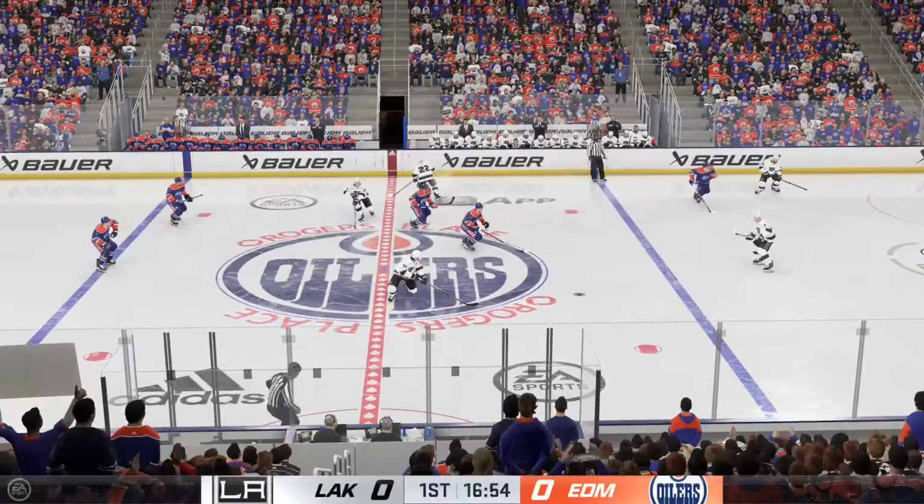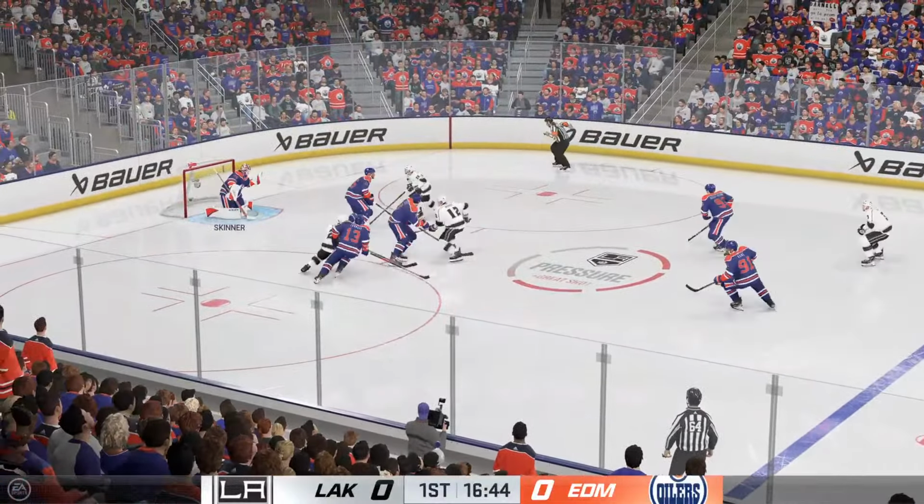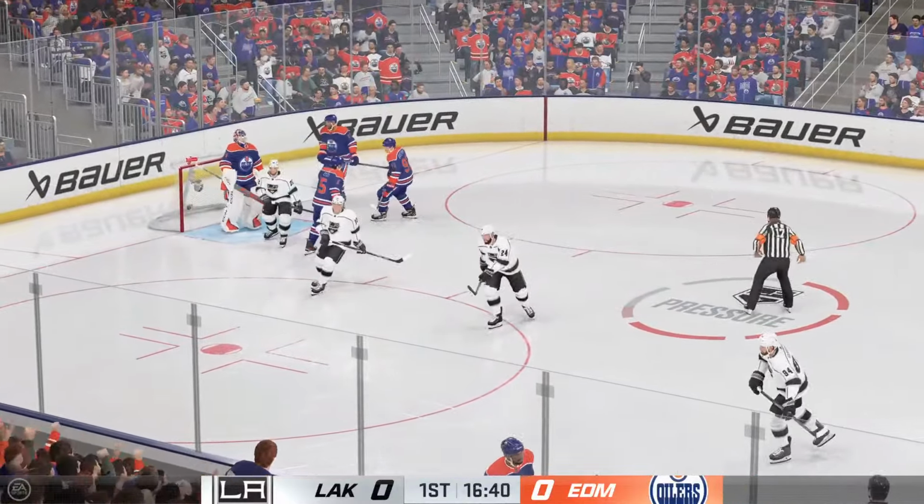LA's got the puck here in the open ice. Down the left wing, they gain the zone. Shot! Denies him in front. And the goalie covers up for the whistle.